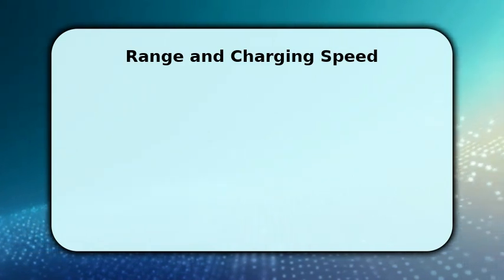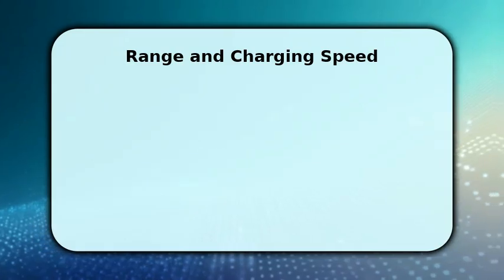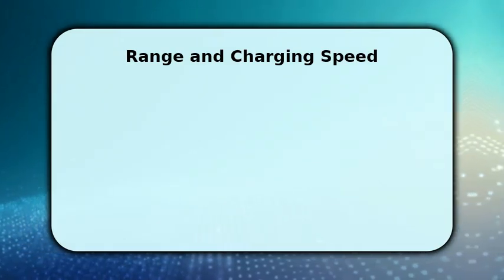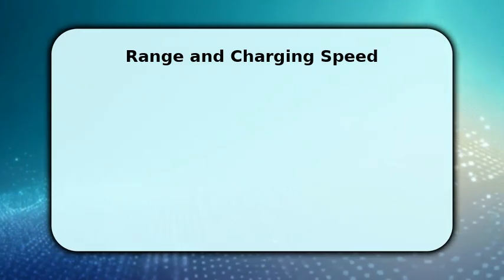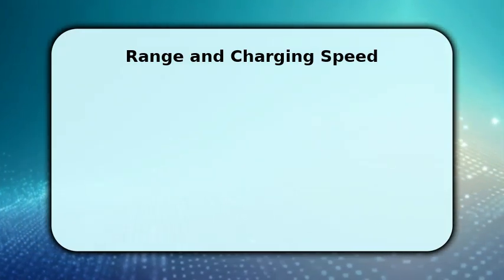When it comes to getting around, both vehicles offer impressive range. The Ioniq 5, with its larger battery, can travel an estimated 318 miles on a full charge. The Mach-E slightly edges it out with up to 320 miles in its extended range, rear-wheel drive configuration.